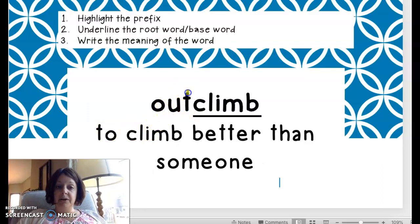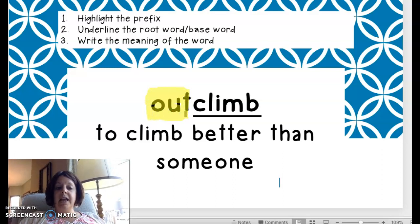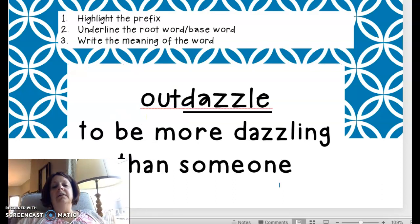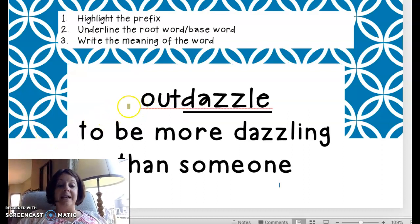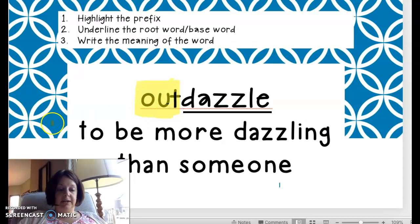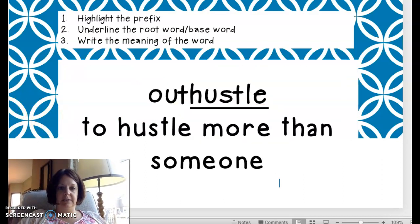Outclimb, to climb better than someone. So for instance, my cat, I don't have a cat, but I'm just thinking about this. My cat could outclimb my dog, right? Because a cat can climb up a tree. Outdazzle, to be more dazzling than someone. So if I outdazzled someone, I must have had a really beautiful and bejeweled dress or earrings on or something to be more dazzling than someone.